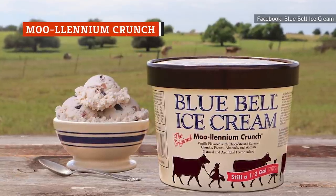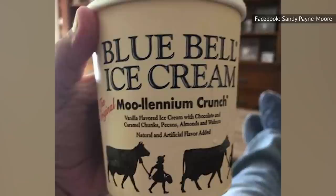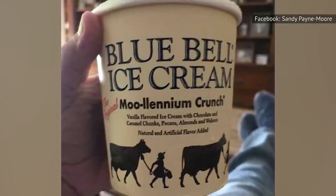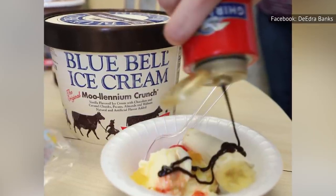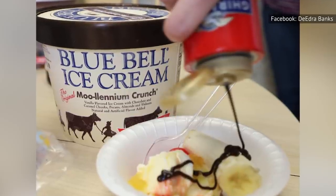Bluebell originally released Millennium Crunch as their way of celebrating the new millennium, naturally enough. But this flavor grew in popularity so quickly that the company decided to keep it around. And now, more than 20 years later, their millennium celebration is still rocking as loud as ever. The momentum is so strong that Bluebell is sure to be partying like it's 1999 for decades to come.